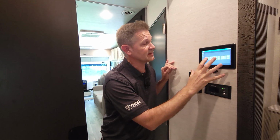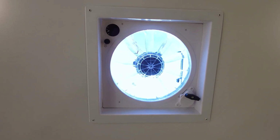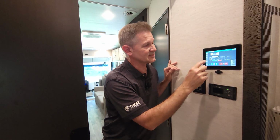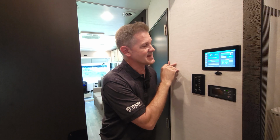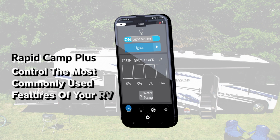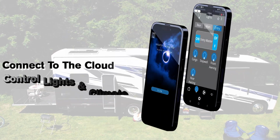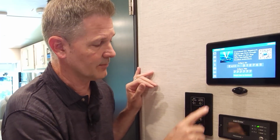Next is down for fans from the kitchen to the bath to the garage. You can open, control, and turn on your vent fans from here to help suck out the heat on those hot days. Next button down controls your slides and your awnings. Two slides on here, slide up front, then the bed is on a slide, and then as we hit the down button here, mobile app, that's where you connect to the Vega Touch Eclipse, and when you're connected to Eclipse, you can control all the features and functions of your Outlaw Wild West edition anywhere in the US, Canada, and Mexico. You'll also find little remote panels like this located throughout your Outlaw.